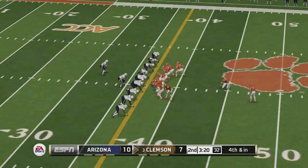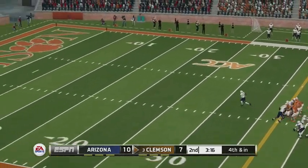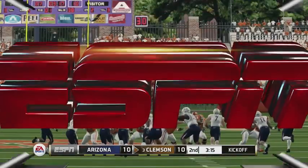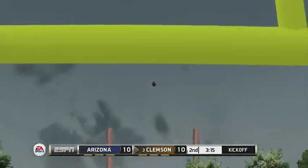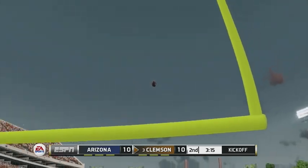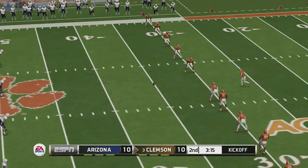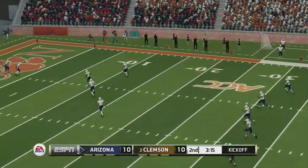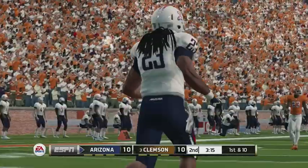Clemson can tie it up here with this kick. The kick is up, and he splits the uprights. Everyone's all lined up and ready for the kickoff. Sends it sailing downfield. This one's going to be down in the end zone for a touchback.